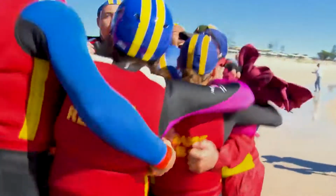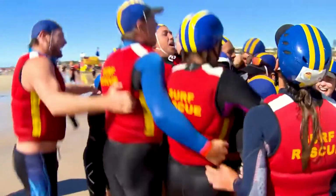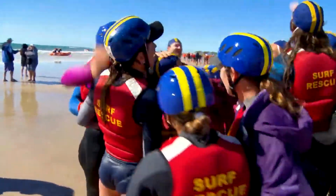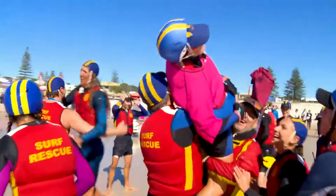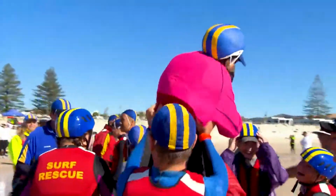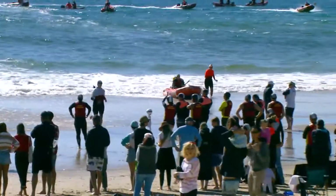They've done it by a country mile. Kira, your Australian teams champion. And after the tube rescue, the mass rescue, the teams event down here, this is the big one. 16 athletes, a couple of handlers, patients everywhere. The emotion of the victory. Kira hoisting their teammates to the sky. You can see how much it means.